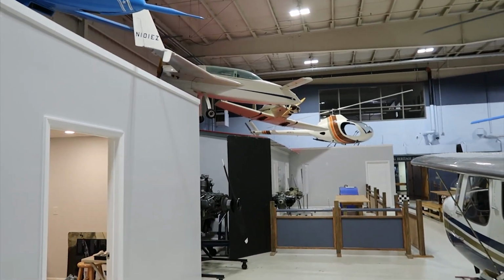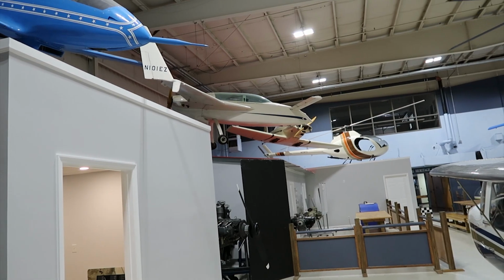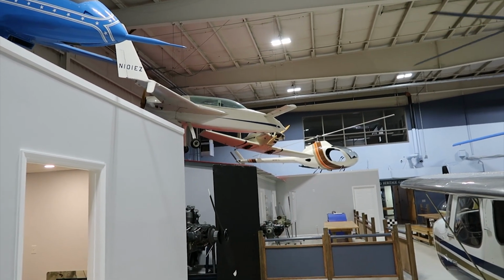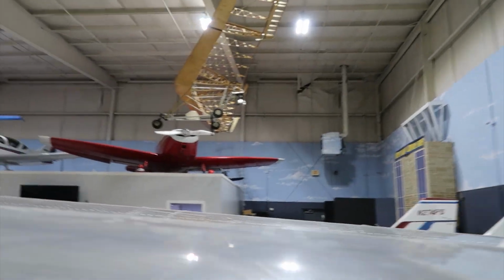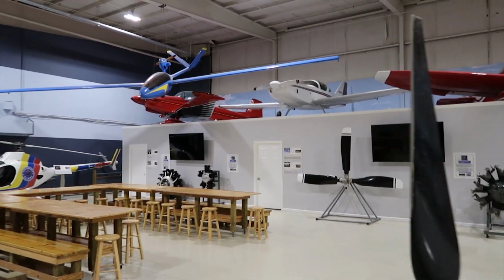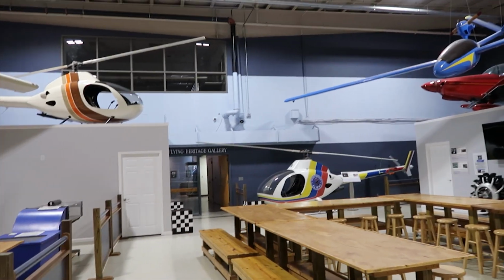These are all types of private aircraft. And that one even has retractable landing gear back there. Because see, the tires are up inside it. Lots of fun stuff to do and see.